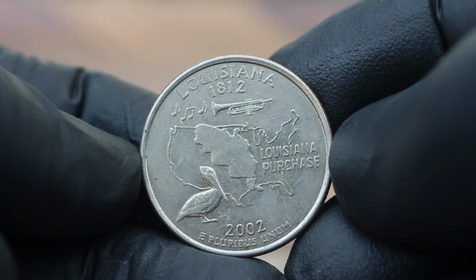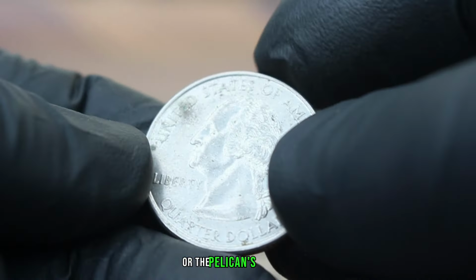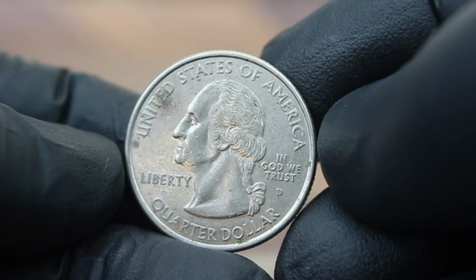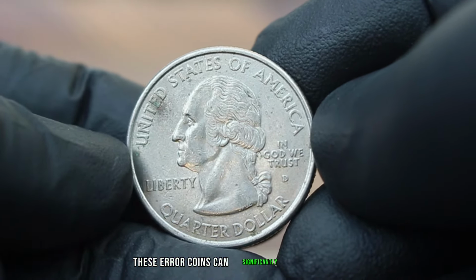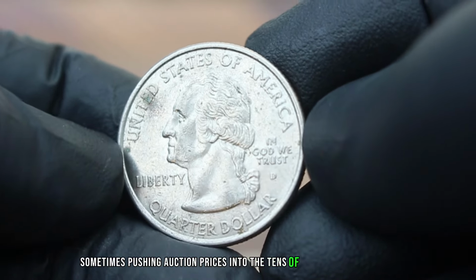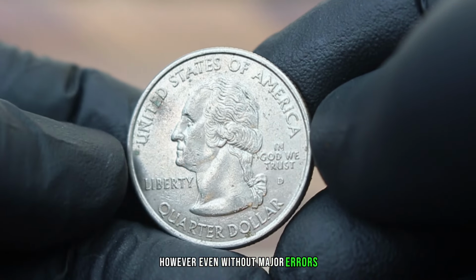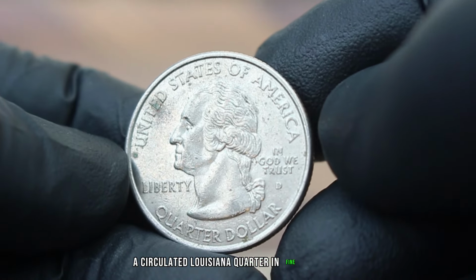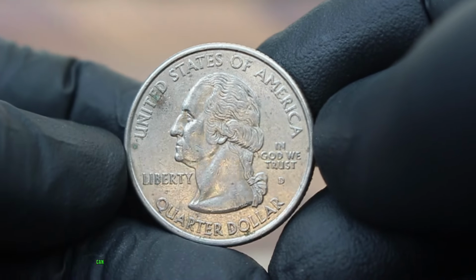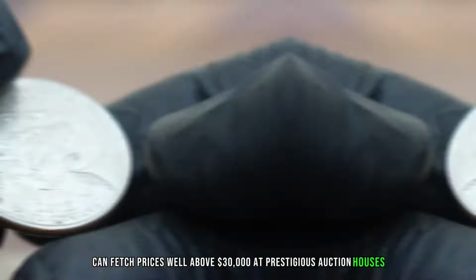Speaking of errors, some Louisiana quarters exhibit faint doubling on the lettering or the pelican's feathers due to die deterioration or slight die misalignment. These error coins can significantly boost value, sometimes pushing auction prices into the tens of thousands of dollars. However, even without major errors, a circulated Louisiana quarter in fine condition with strong eye appeal and verified authenticity can fetch prices well above $30,000 at prestigious auction houses.